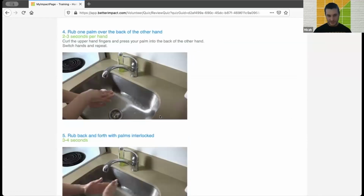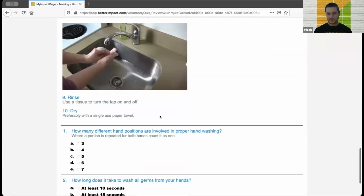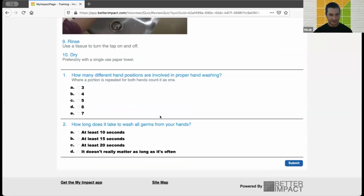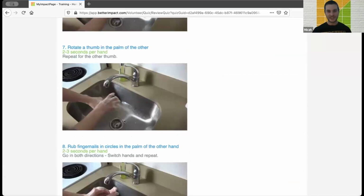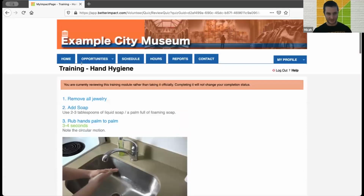And the quizzing's all done in multiple choice format. So you can set up as many questions as you'd like, set what the pass rate is, and once a volunteer passes these trainings, they can unlock other opportunities that have this requirement. So for this hand hygiene training, maybe there's some specific volunteer opportunities that I can only see and sign up for once I have this training unlocked.